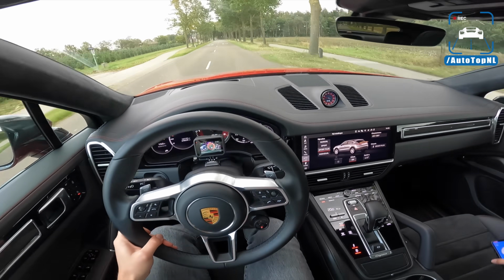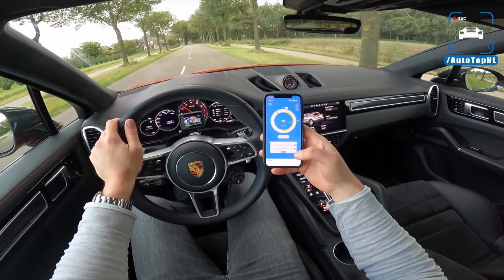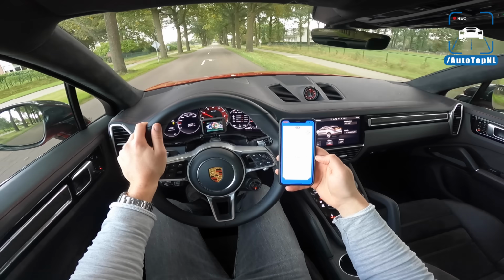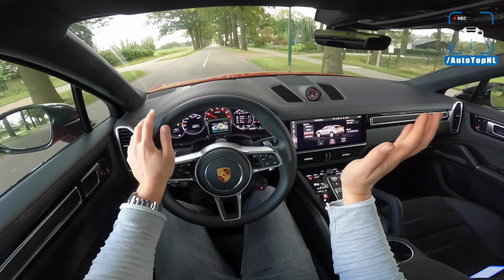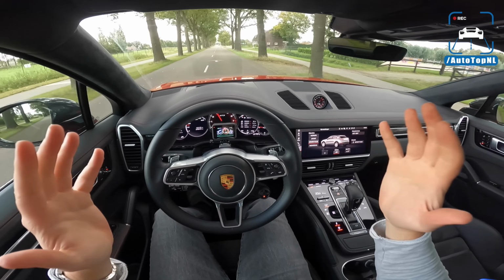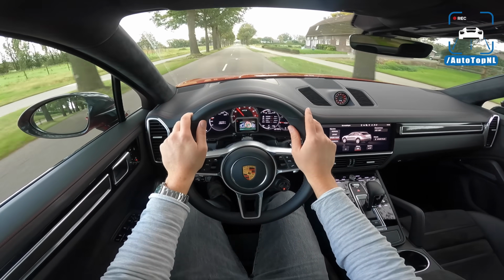Okay, going to check it out on my phone. I mean, that's what I'm talking about. 4.58 seconds to 100 kph. Oh, not supposed to do that. Great performance, feels aggressive, feels fast.